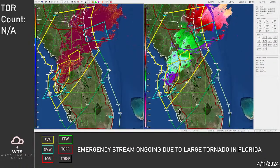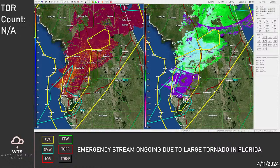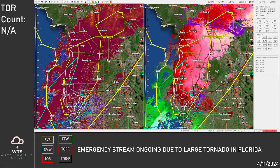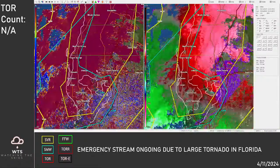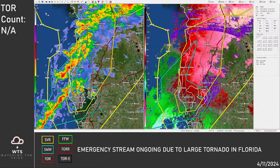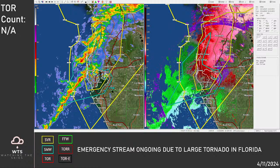Apart from the tornado that we just had, we do have two severe thunderstorm warnings down to the south, including one that includes the Tampa metro area. One of them includes a tornado possible tag on it, and that will be the one in Tampa. So as you can see, a very large, let me switch this to reflectivity. You can see a very large swath of thunderstorms there, moving onshore, that will pose a severe thunderstorm threat and even a tornado threat.